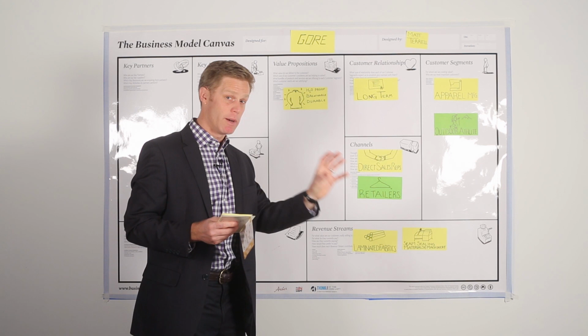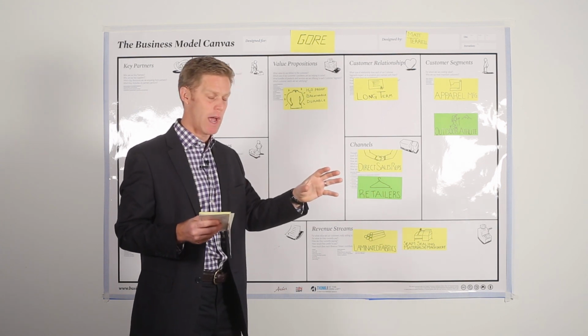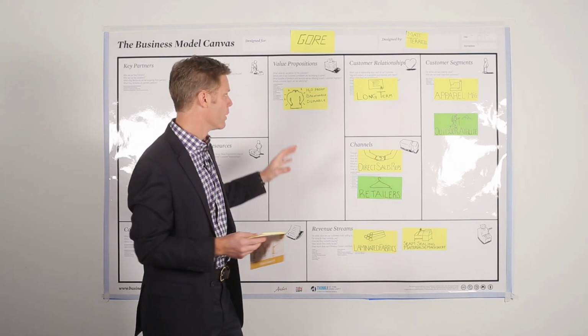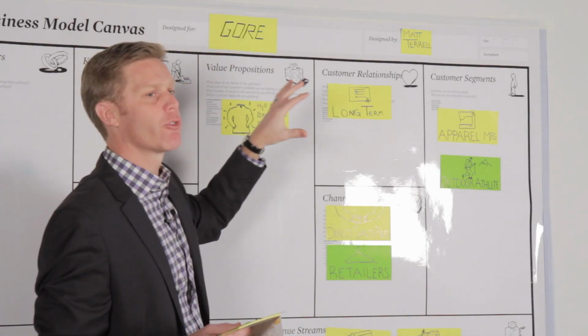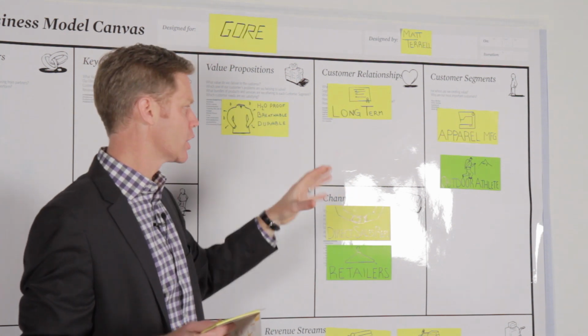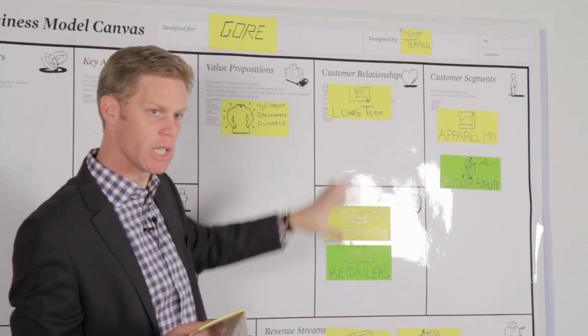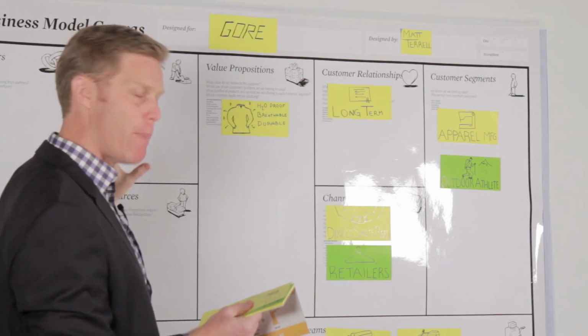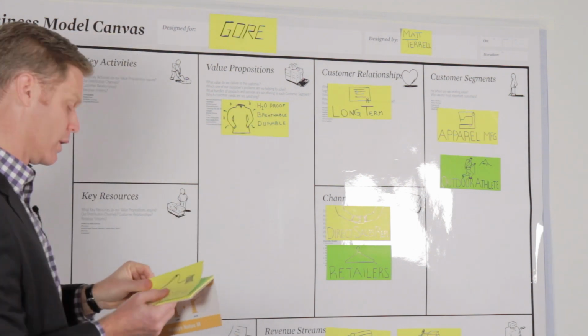So Gore sells the laminated fabrics, but also there's a fair amount of hardware that has to go out with those fabrics, and Gore sells that as well. We've looked at this left side. So this left side really is the front stage. If you're looking at a play or a production, this is the front stage and where the outwardly customer gets to see. On the left-hand side is the backstage of the organization. So let's look at the backstage for Gore, which is this left.